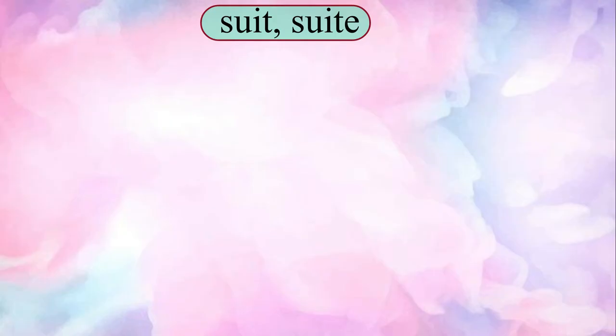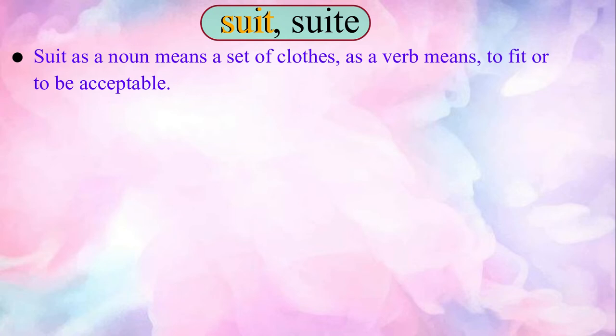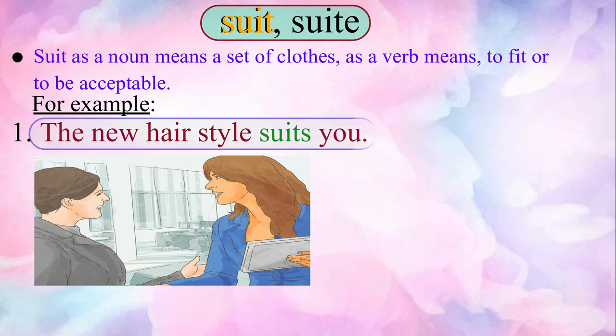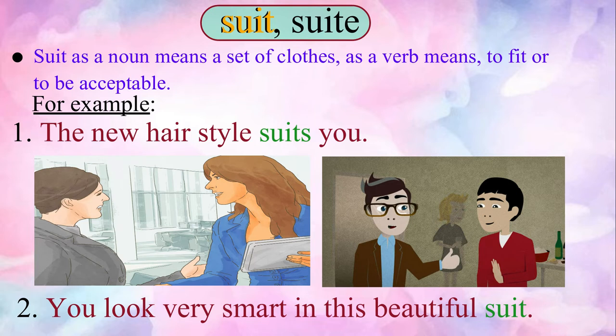Have a look at these two words. Suit and S-U-I-T-E is pronounced as sweet. Suit as a noun means a set of clothes and as a verb means to fit or to be acceptable. Please repeat these examples after me. The new hairstyle suits you. You look very smart in this beautiful suit.